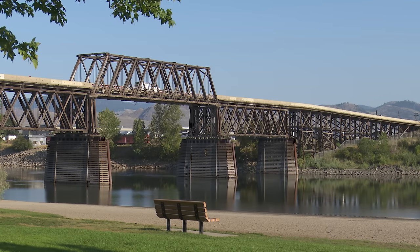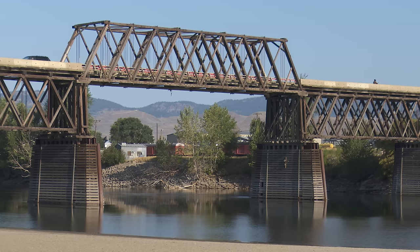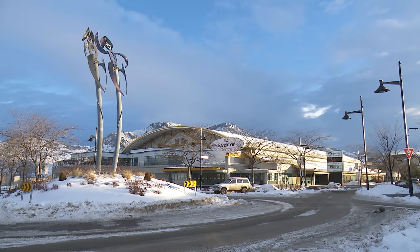The first was built in 1887. It was replaced by a second in 1912, which was partially destroyed by fire in 1931. The Red Bridge gets its name from the color of the wood used in construction, Douglas fir.